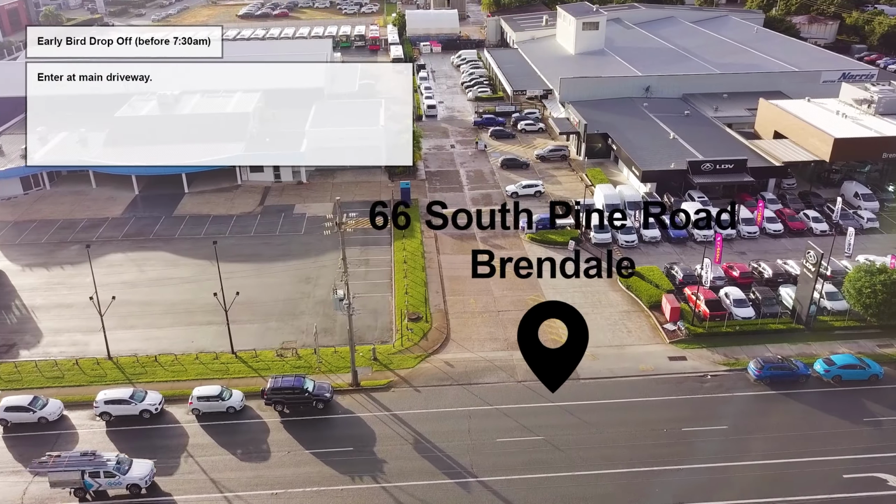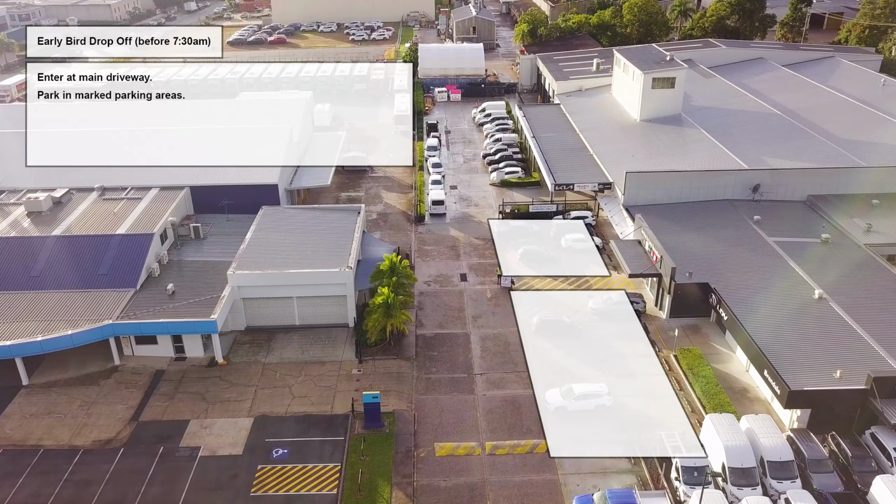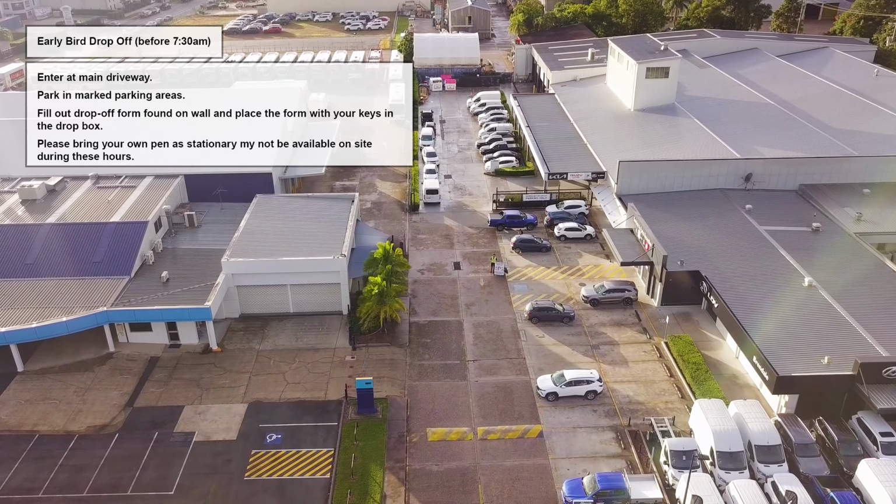For early bird drop-off, enter the main driveway and park in the marked area. Fill out the drop-off form found on the wall. Place the form with your keys in the drop box. Please bring a pen with you as stationery may not be available at this hour.